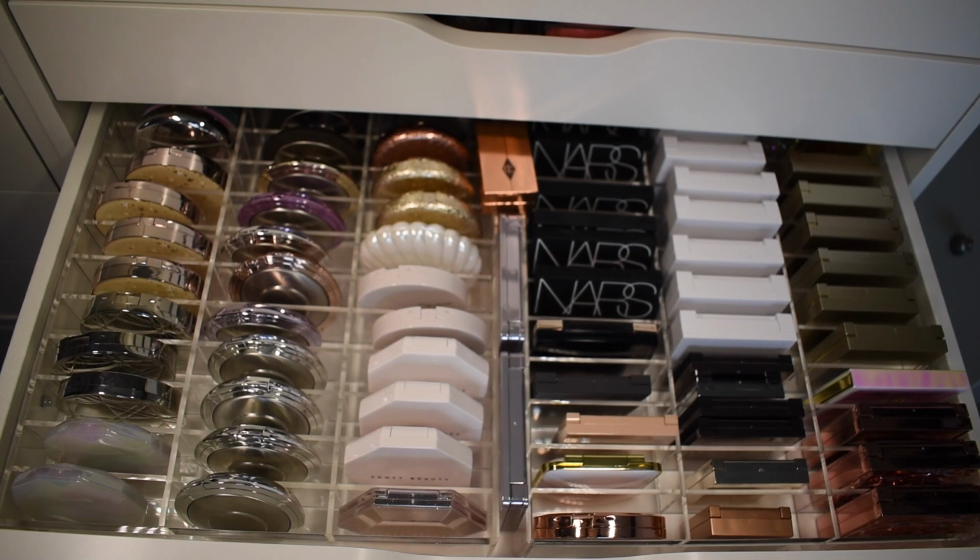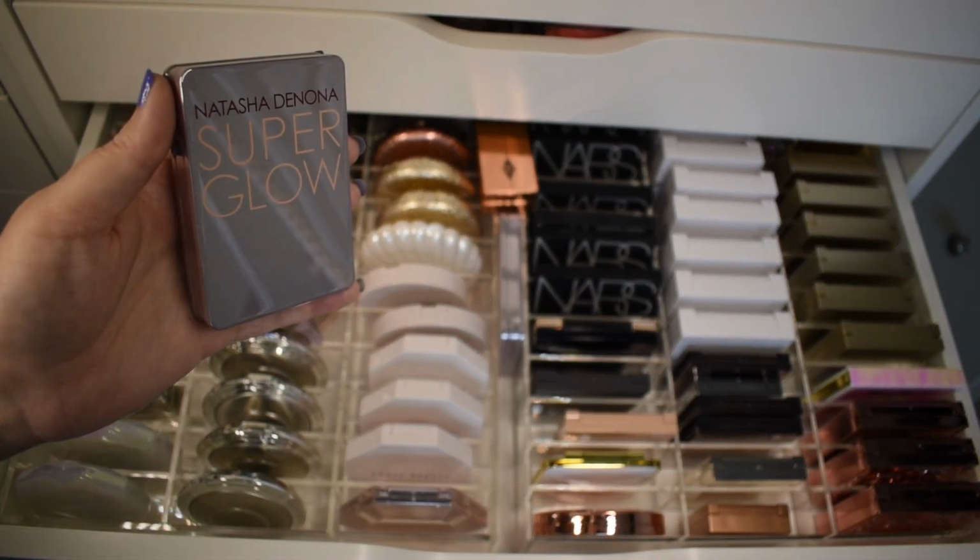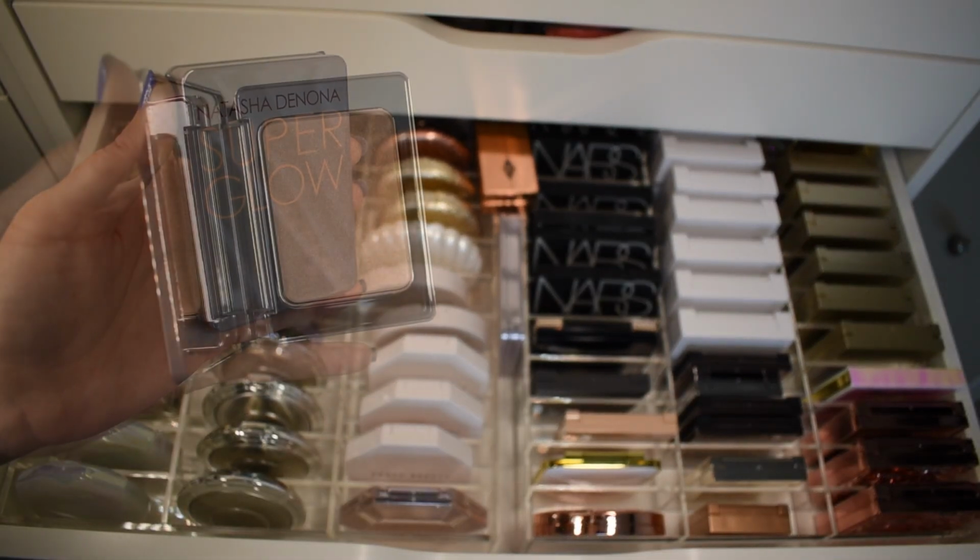It's time to select a highlighter. This is my favorite part. This is the Natasha Denona Super Glow in 01 Fair.